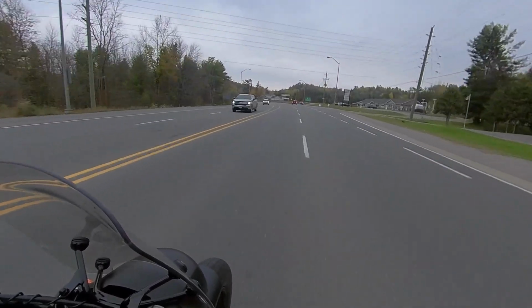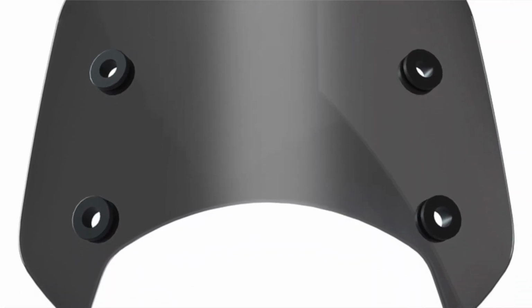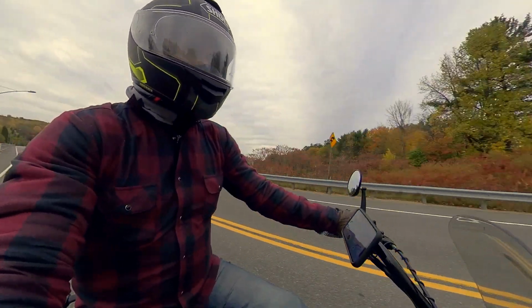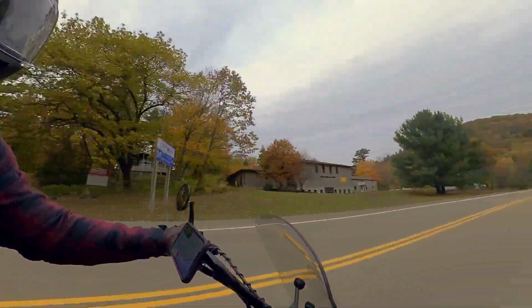Now, one more thing. Indian does have a smaller, smokier, darker windshield that looks really awesome, but it's half as tall, so I'm not really sure it would work that well. My guess is it's for looks only, and for looks, I prefer naked. I'm talking about bikes, obviously, but if I'm going to get a windshield, I want it to be functional.